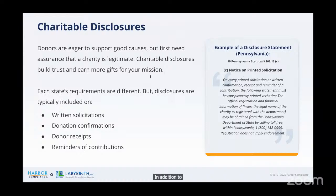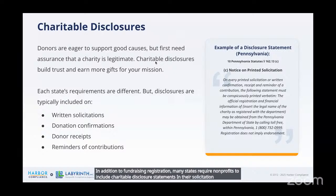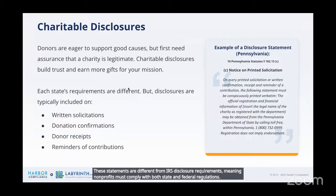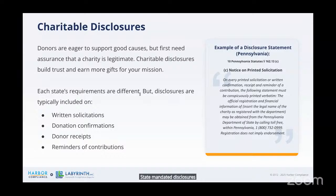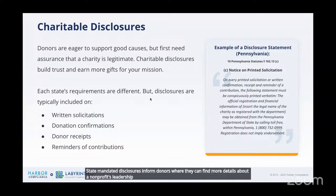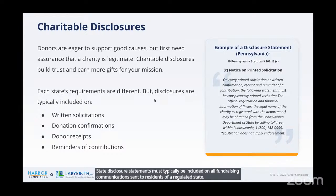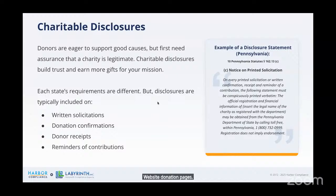In addition to fundraising registration, many states require nonprofits to include charitable disclosure statements in their solicitation materials and donor correspondence. 25 states require nonprofits to include specific language in fundraising materials. These statements are different from IRS disclosure requirements, meaning nonprofits must comply with both state and federal regulations. State-mandated disclosures inform donors where they can find more details about a nonprofit's leadership, finances, and activities. State disclosure statements must typically be included on all fundraising communications sent to residents of a regulated state. These communication types include appeal letters, email fundraising asks, website donation pages, pledge reminders, and donor receipt letters.